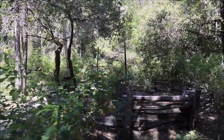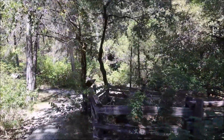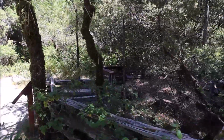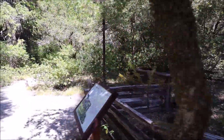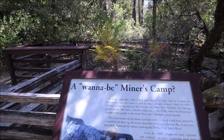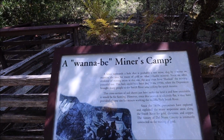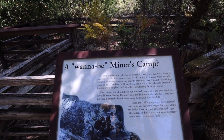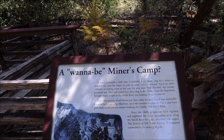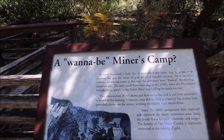Alright you guys, so objective 1 today is to hike the Darlingtonia Botanical Trail. Stop number 1 at this Botanical Trail is this fenced in area that looks like it has a ginormous hole right there. Very curious what this could be. Alright, looks like it was a prospect pit, otherwise known as a test hole. Basically they were seeing if there was any gold or other minerals of value in the area.